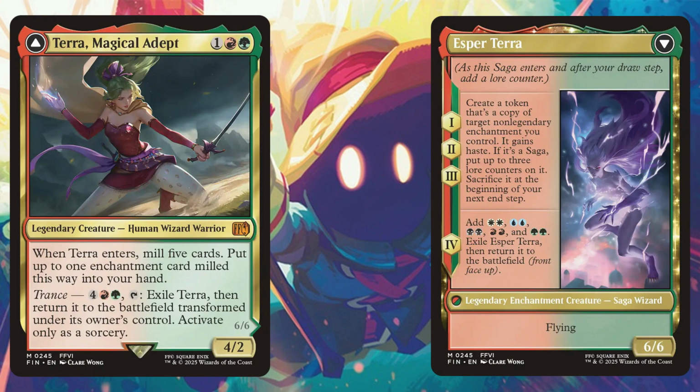Terra Magical Adept can be a great commander to lead a build around these Saga creatures and other sagas, but it can also be part of the 99 around the card that has traditionally been the most popular Saga commander, and that's Tom Bombadil.